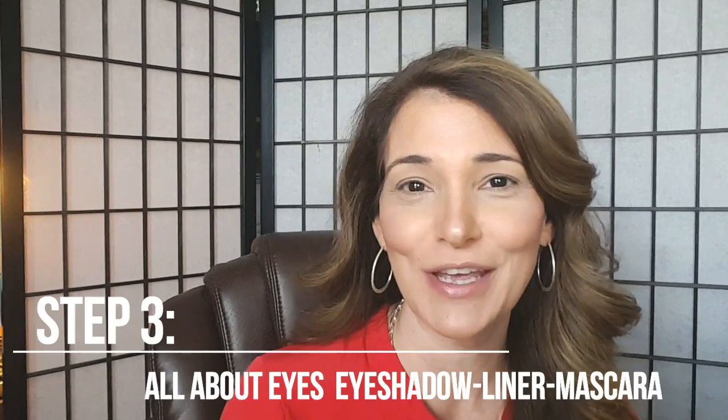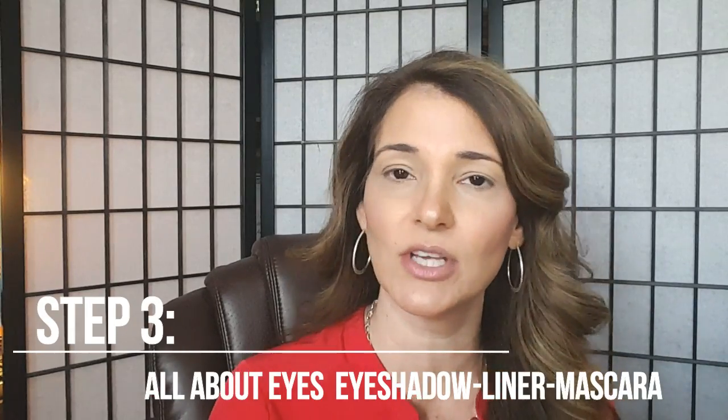And now we're going to move into eyes and lips. So you can complete the look and have these steps, and everybody wanted to know how I get my foundation to stay and how I keep my makeup on all day.